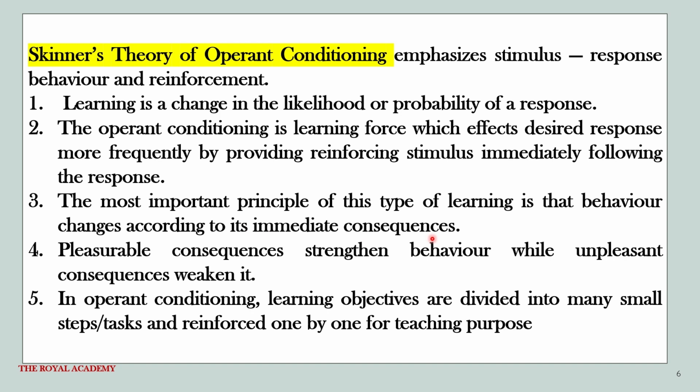Okay, if he receives any reward, then his behavior changes. Now, pleasurable consequences, in the sense, if he receives any award, that behavior will be strengthened. If he receives any punishment, that behavior will be weakened. Okay, that we are going to see in an experiment which is given by Skinner. Now, in operant conditioning, learning objectives are divided into many small steps and tasks and reinforced one by one for teaching purposes. Okay, so if the teacher is teaching, he has to be very careful about the learning objectives, and he has to divide them into many small steps, and he has to explain them to the children.